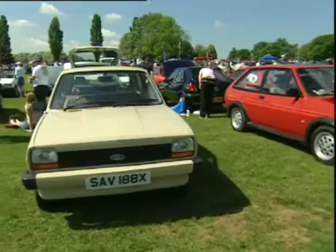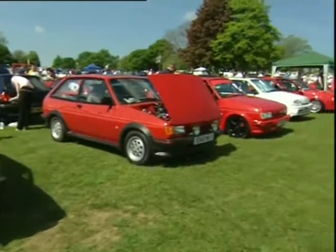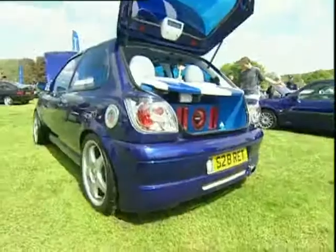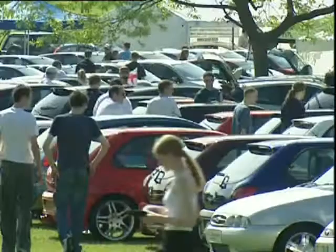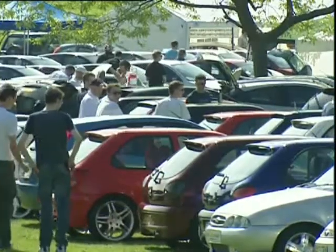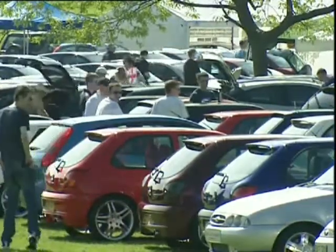From the unspoiled lines of the original Fiesta, through the range to some modified madness. Gives plenty of scope for the game. And for organiser Sarah Church, the sunshine and a huge turnout were a perfect end to months of preparation.